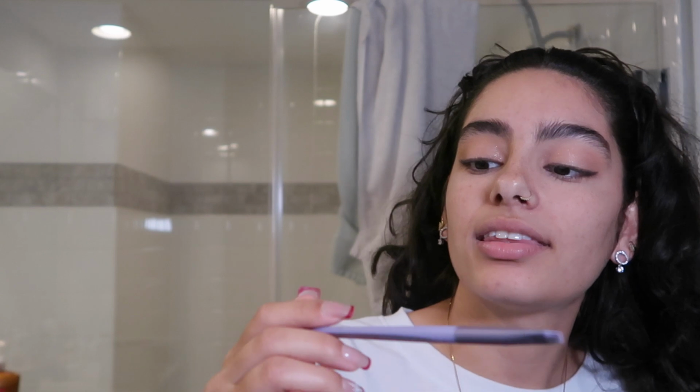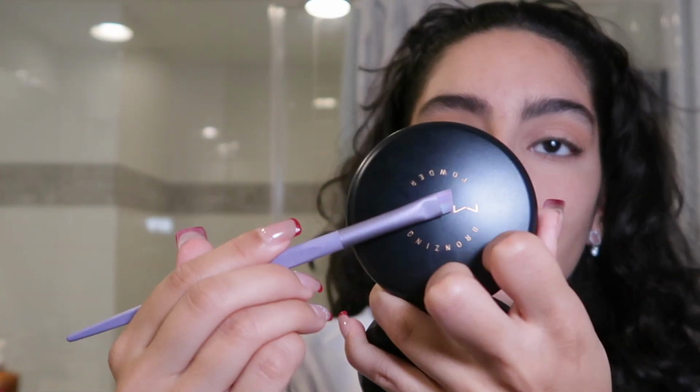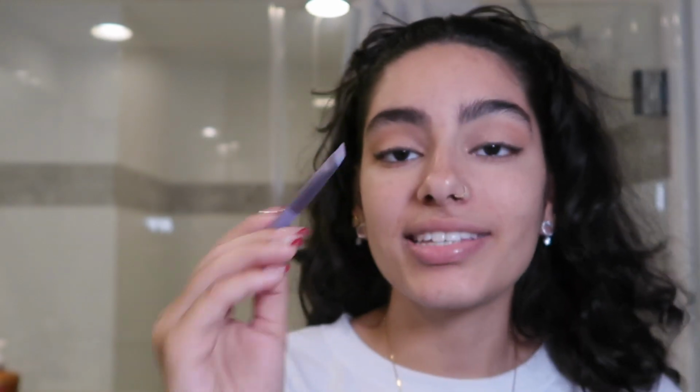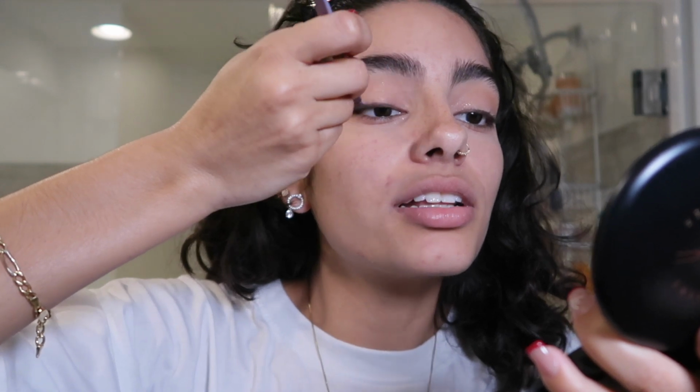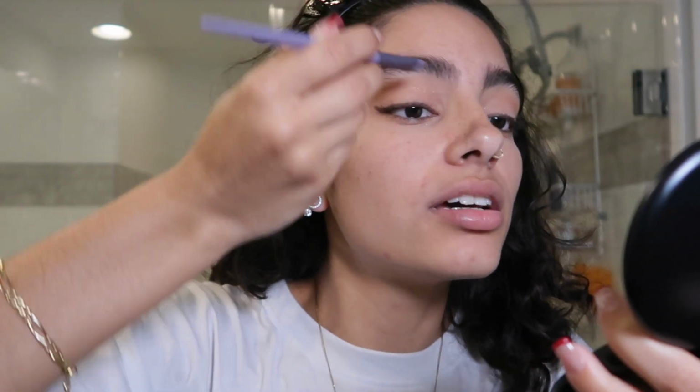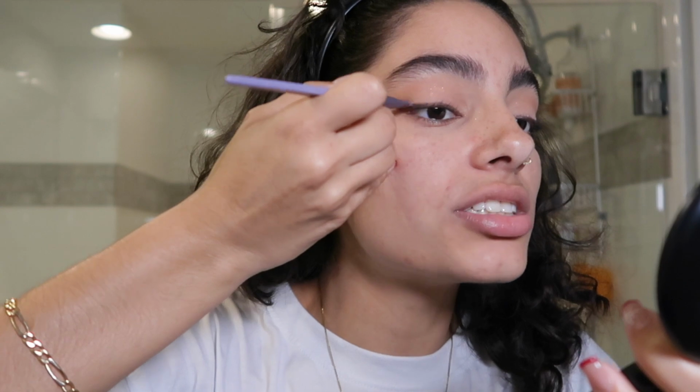I'm gonna take this, it's an eyebrow brush. See, it looks like that, but I'm gonna take this to blend what we did near the lash line.